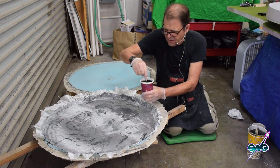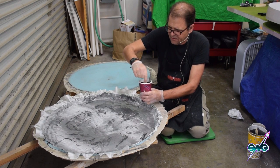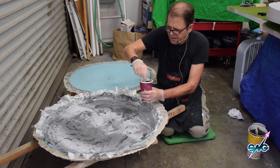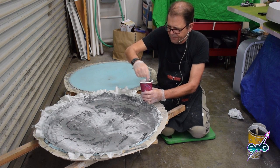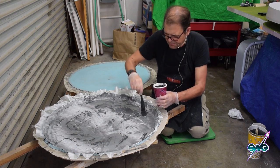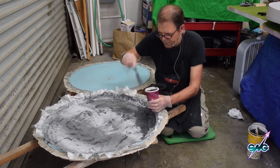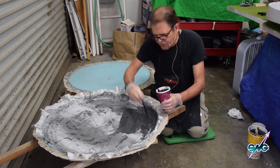structurally. This stuff's very heavy because it's full of filler, and so it's not as light as epoxy, but I'm trying to keep it pretty lightweight. The first time I tried this, it was pretty heavy.